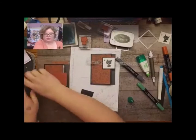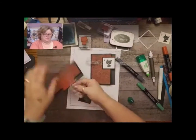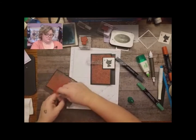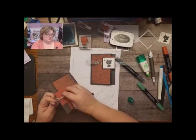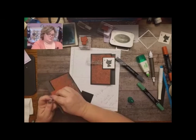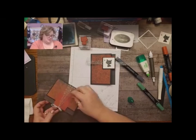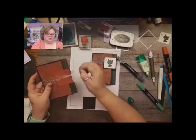But we want to make sure that we have plenty of this fabulous ribbon to make your bow. So go ahead and make your bow. I think I might have cut this one too short. Yep, I had the other one and I cut it too short. So let me see.